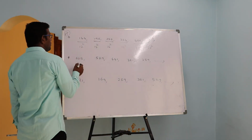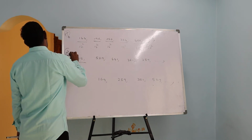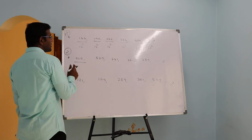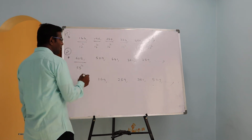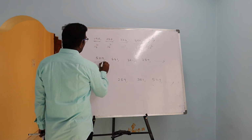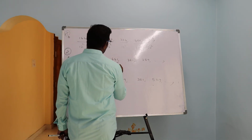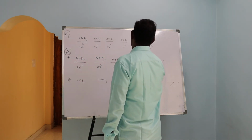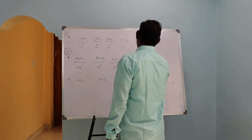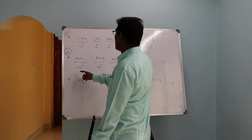Alright, next bit, sir. You can observe all the values. It is in the form of n square. 625 can be written in the form of 25 square. 529 is 23 square. 441 is 21 square. 361 is 19 square. 289 is 17 square.